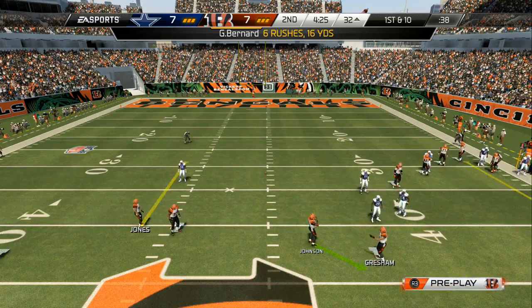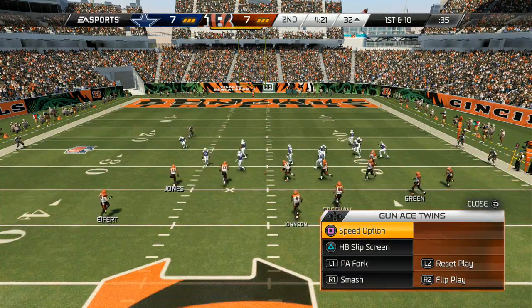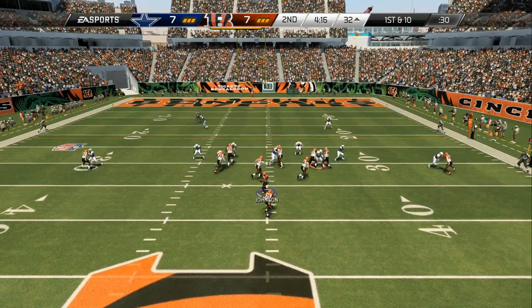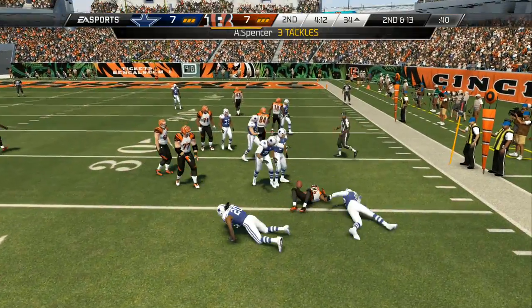Running backs who can pick up extra yards, they are so valuable. You can't always block everybody to the ground. The running back's got to do it himself sometimes. Nice job there by the running back. First and 10, back to the ground now on first down. They tackle him for a loss.